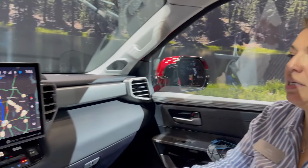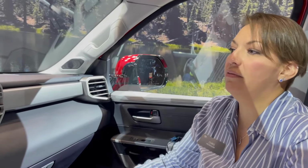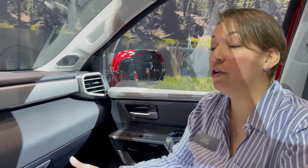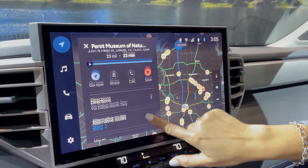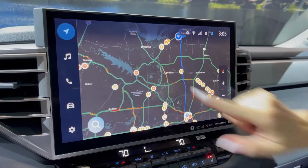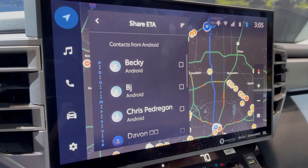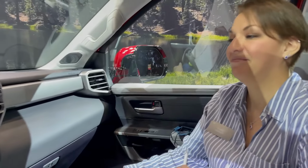So you can see this is a lot more intuitive than just searching for points of interest. You have the ability to interact. You can find out more information. You have rating, hours of operation, alternative routes. You also have the ability to share your ETA with your connected contacts using your Bluetooth devices. So you can let them know that you're going to be there in 26 minutes.